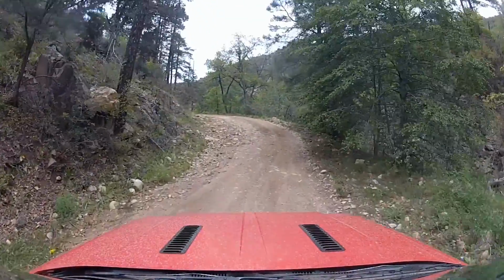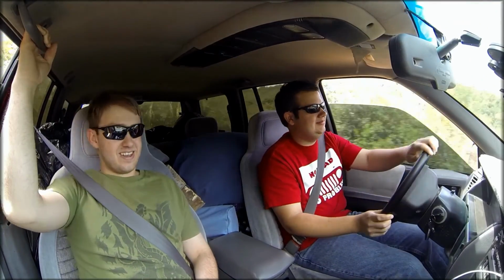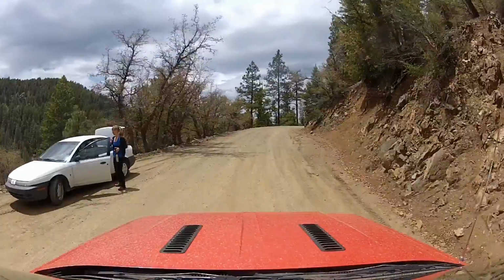Jeep wash. I will get you wet before the trip is over. If I have to push you into the Colorado River, then... Not if I push you first.